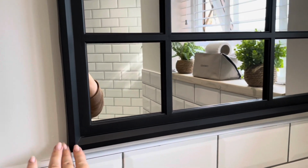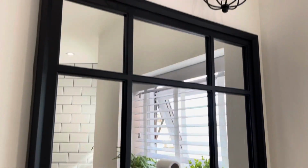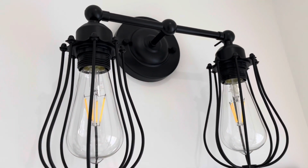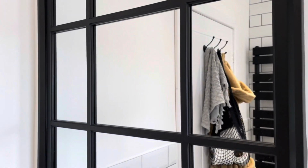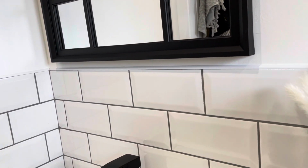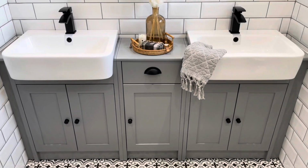Anyway, the mirrors, we went for the Crittall style mirror. We have done this with the shower as well. The shower screen is a Crittall style shower screen, and that's the kind of vibe we were going for, and an industrial style for the wall lights. And I've actually got the main lights on in the ceiling. We've got spotlights in the ceiling, but I like the wall lights better because it gives it much more of a glow in here. But obviously for the sake of this video, I wanted it to be super bright so you could see everything.